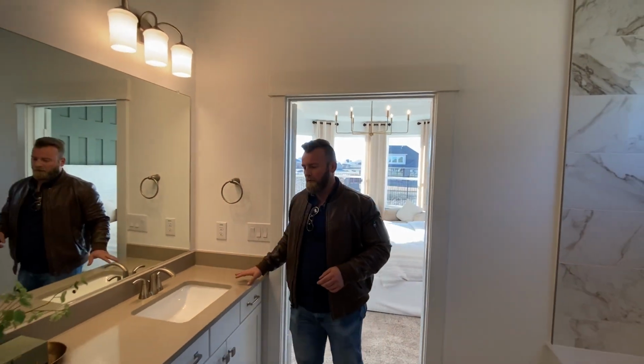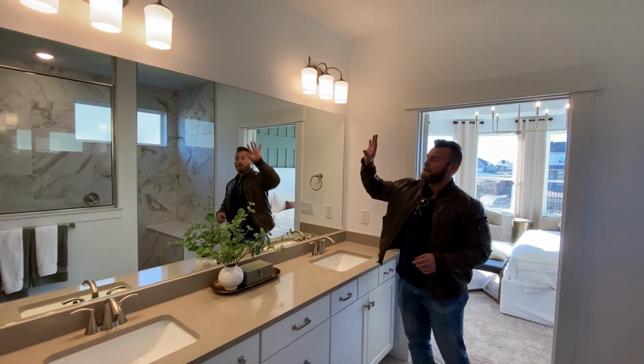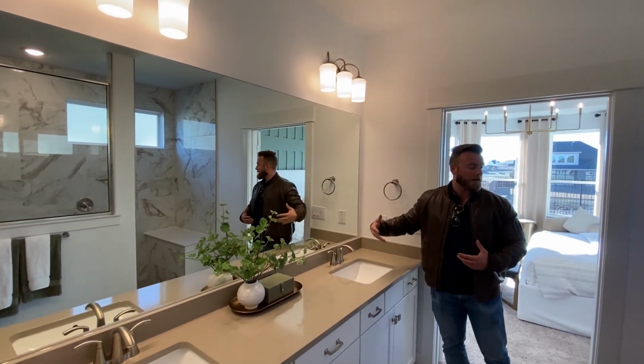And now you got a double his and her vanity over here. Plenty of room for your stuff in the morning. A little chandelier. This is just a builder grade mirror. It looks really nice if you do like a frame or something like that, and this gives you that option.